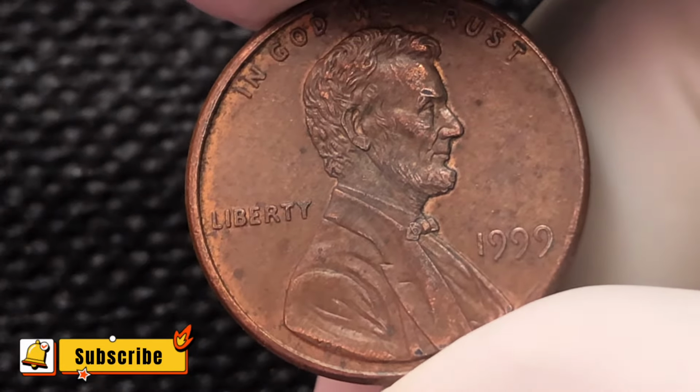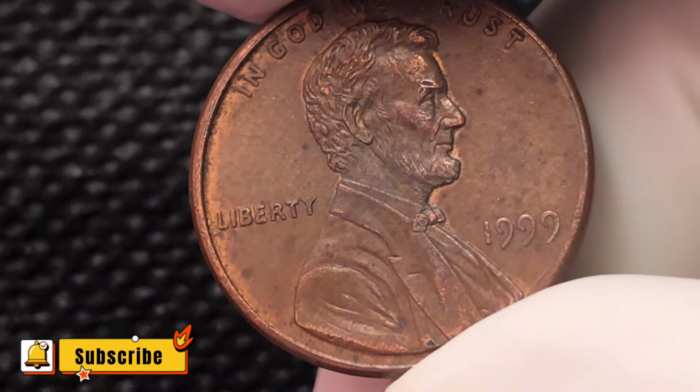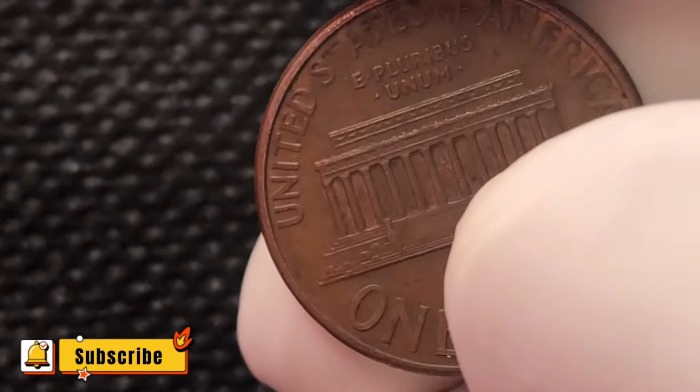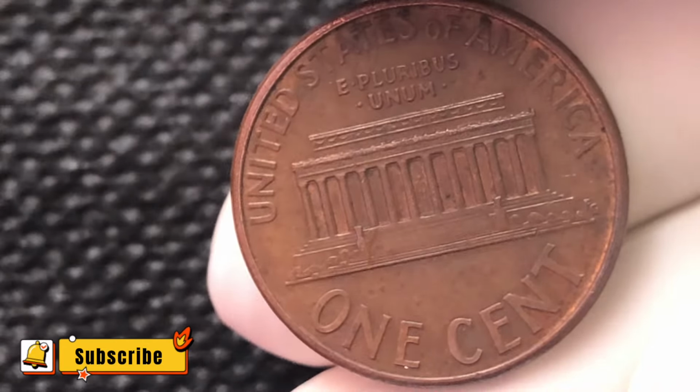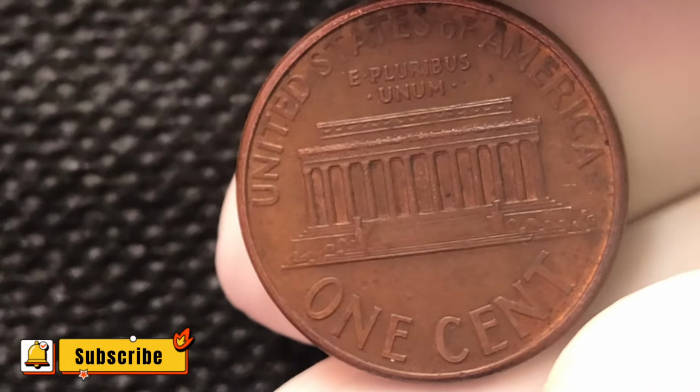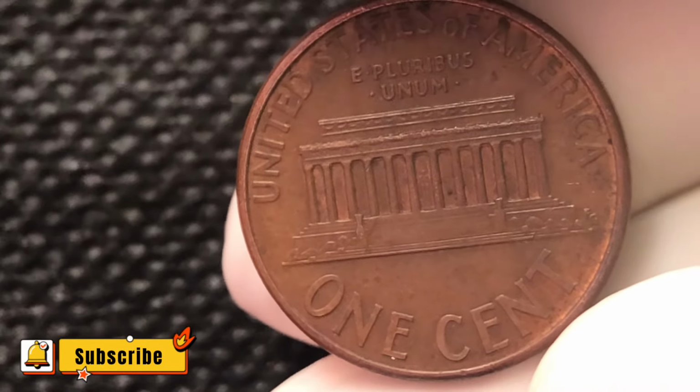You spot a 1999 penny. Looks normal, until you tilt it under the light. Something's off. The lettering looks like it has a shadow. The date looks strange, like there's a ghostly outline next to it. Could it be a double die? Could that 1 cent be worth hundreds, or even more?